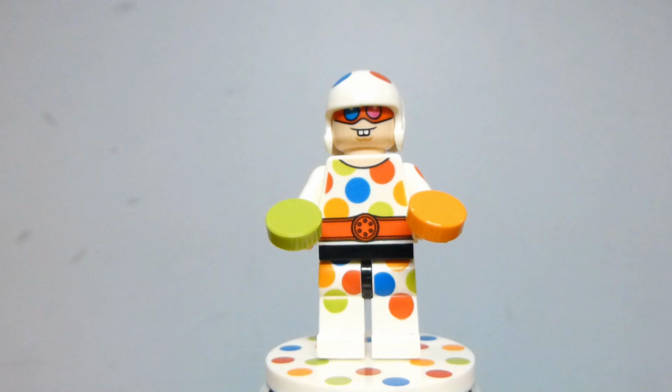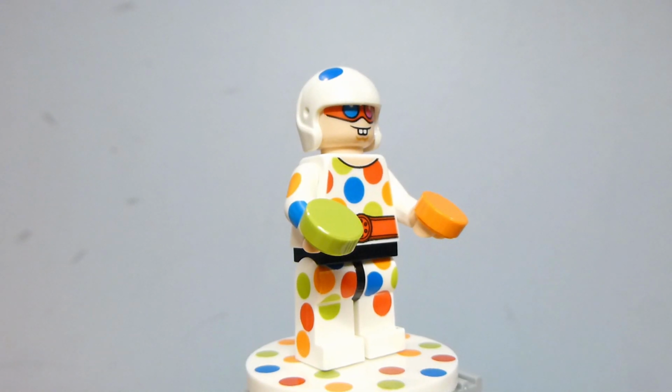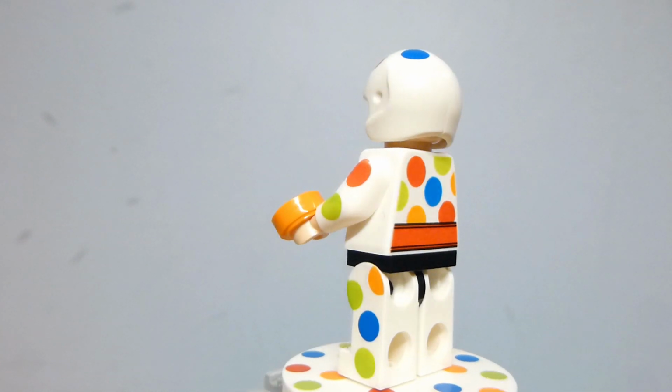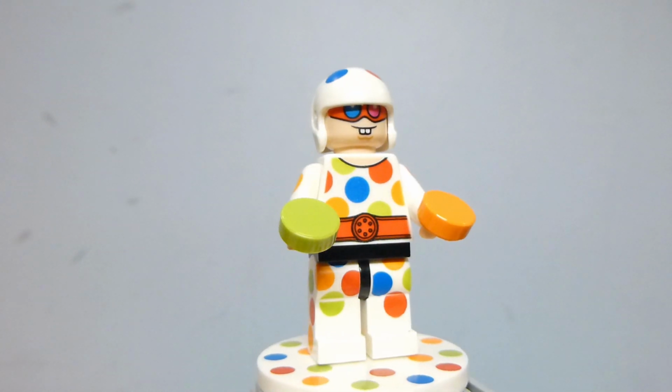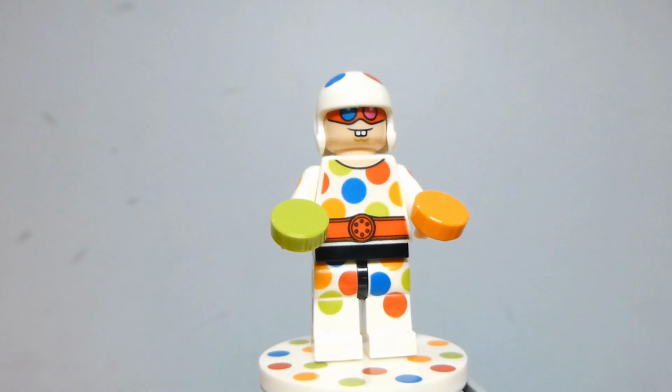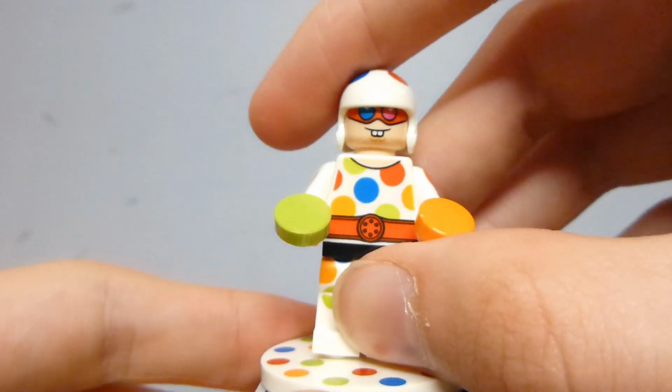And of course, you can't have a good Lego Batman movie set without a crazy, goofy villain. So we get the Polka Dot Man, and wow, Polka Dot Man. This figure is very interesting, partially because of one kind of strange design choice.